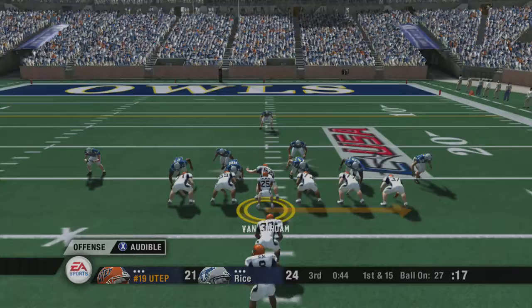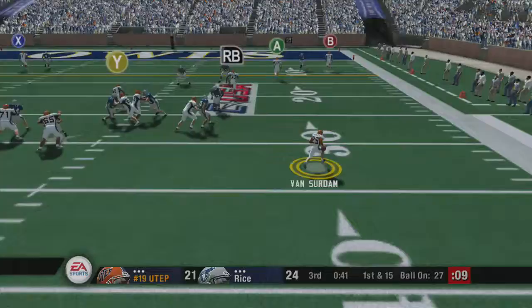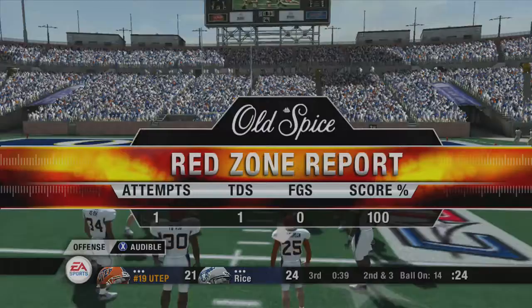Texas El Paso using an audible. He drops back. Can't find anyone open. He decides to run with it. Knocked out of bounds. Right around the 14-yard line. 13-yard gain on the play. From the 14-yard line, it's second down.